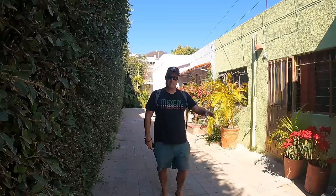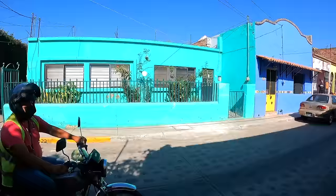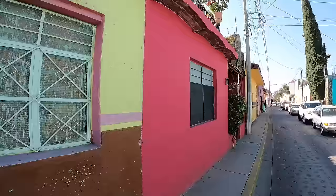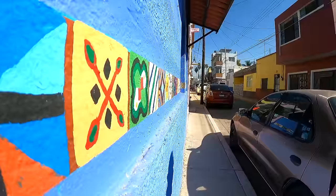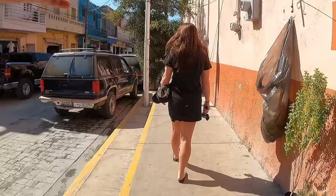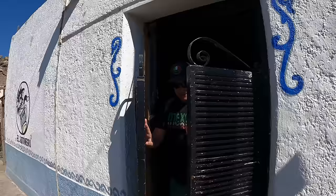Before we head down to the lake, let's head into town and see what's going on today. One of the first things you're gonna notice when you're walking around town is how colorful it is. It's these gorgeous pastels that just make everything pop. Something else you'll notice around town are these very cool cantinas. I love the old saloon doors. Come on in and have a beverage.